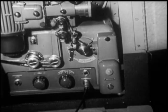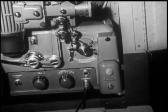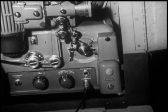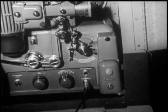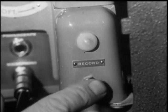This means that an ingenious interlocking device inside the machine has prevented any further sound impressions from being made on the magnetic sound stripe and has thus prevented any accidental erasures of the original recording from being made. Not until he presses the record button and the light goes on, will the machine be ready to take the new recording. As the new recording is made, the previous one is automatically erased.